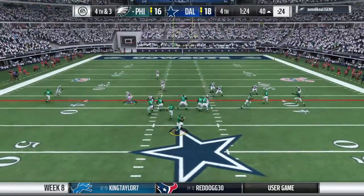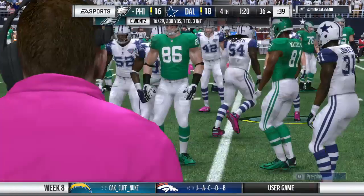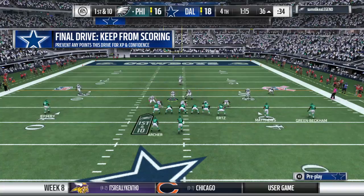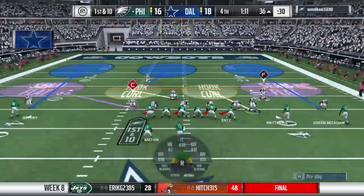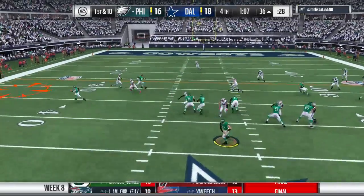Now Wentz got to have this one. And he connects with Ertz. Give him 3 on the play, and on 4th down, they're able to convert and move the sticks. Well, it all came together on that one, didn't it? Big-time throw on 4th. Now, that had to feel good, didn't it? Taking that type of a gamble there, making it pay off.